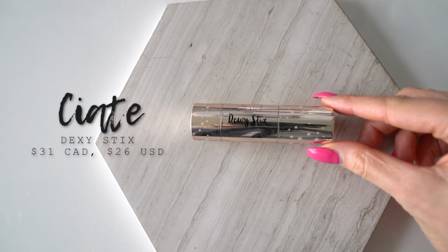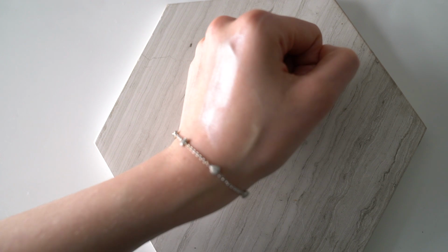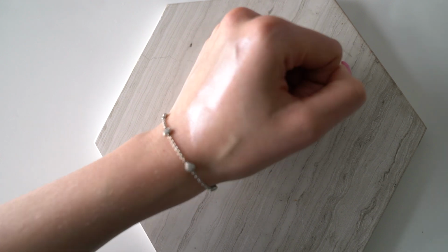And another really great option for more of like a clear glossy highlighter is the Ciate Dewy Sticks. This is basically the exact same thing as the RMS Beauty Living Luminizer, except it's in a little stick form, and I do believe this is a little bit less expensive. The differences between the two is that this one is a little bit more emollient, so it has a bit more of like a slip to it.